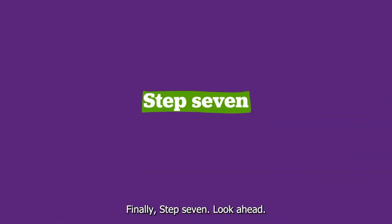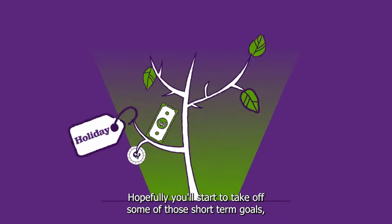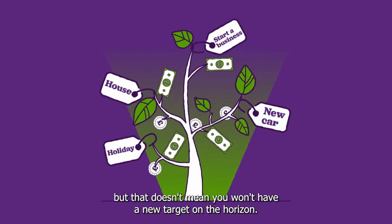Finally, Step 7. Look ahead. Keep checking your budget to make sure it evolves with you. Hopefully you'll start to tick off some of those short-term goals, but that doesn't mean you won't have a new target on the horizon.